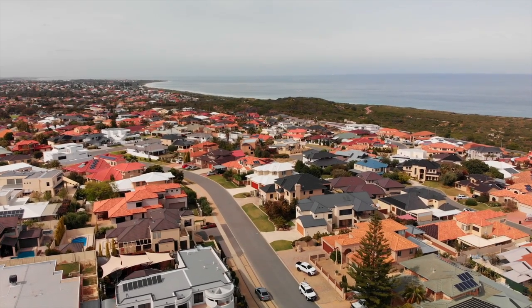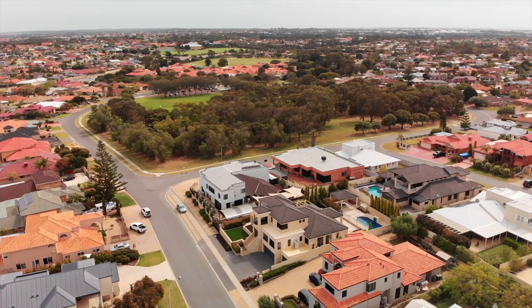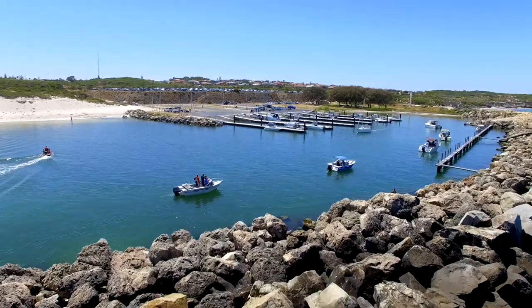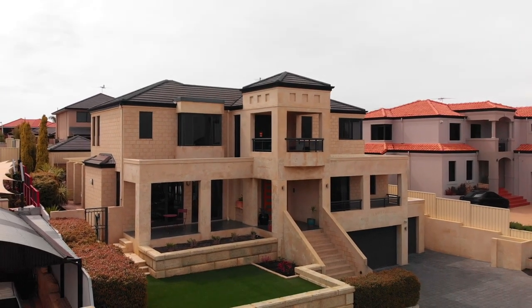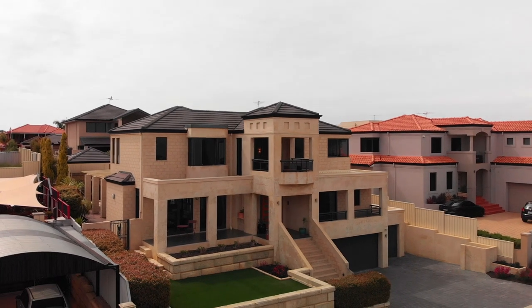Perched high above the coastline, a short stroll to Lexan Park and the boat harbour, this majestic home offers the very best of coastal living in a superb location.